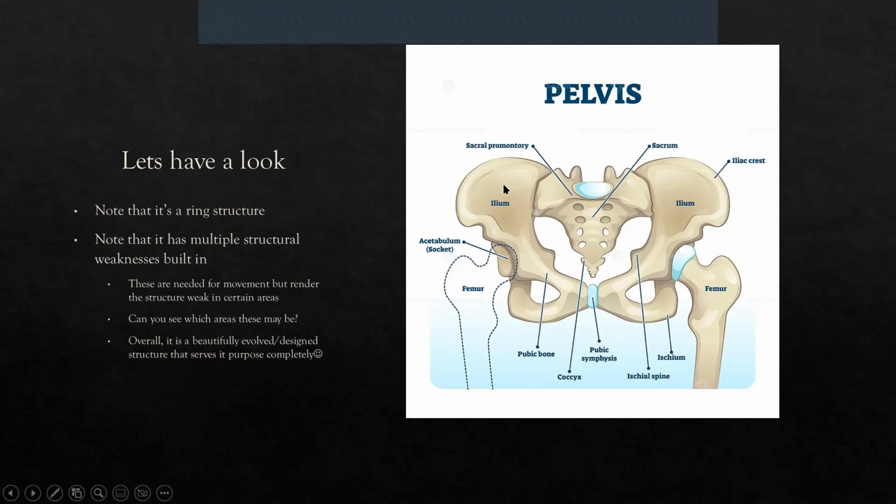The rest of it is quite strong. The iliac crests themselves, the iliac bodies, are quite strong. Generally, this little area over here is quite strong as well, beyond the acetabulum. And then the rest of them are quite weak. So it's a beautifully evolved or designed structure, and it serves its purpose completely. Let's look at the next one.